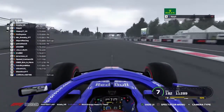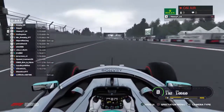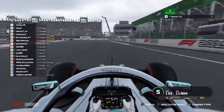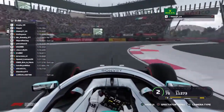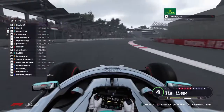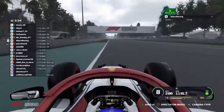Sippy looks to be track extending all over the place, 2 tenths down anyway, so it's not going to matter. Heavy T is on a good lap, 3 tenths up. Needs to find a few more tenths in the last sector if he wants to be challenging for that front row. Misses the apex a little bit coming out of the final corner. What's it going to be? Is it going to be a low 15? 15.2, 2 tenths off still.